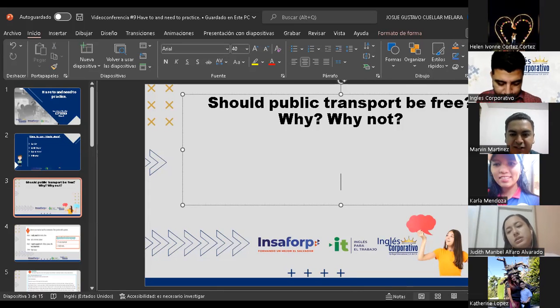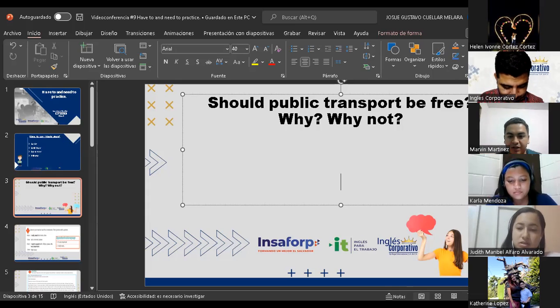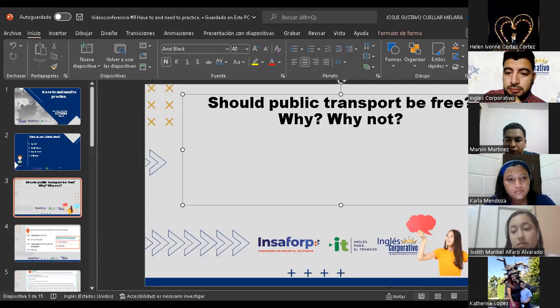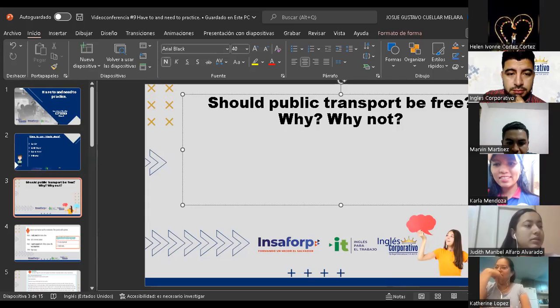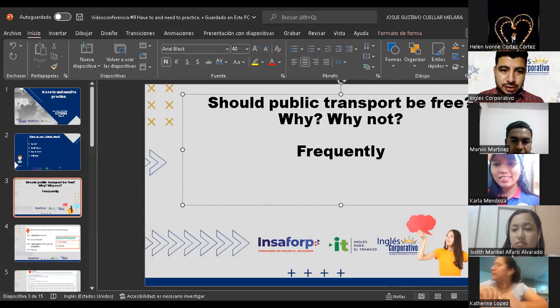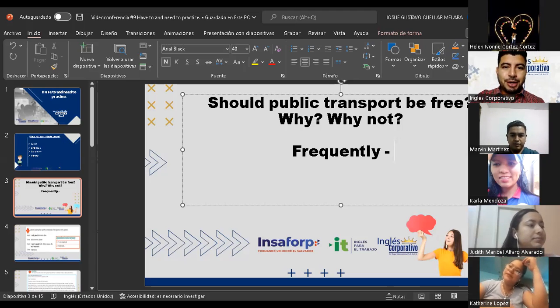Yes. Okay, yes, because it's the most frequently used means of transport, and it will also help low-income people. Yes. We use it frequently. We use it a lot, okay? And maybe there are a lot of people that have cars, they drive cars, but maybe 70% of the population use public transport. Thank you, Marvin, very good point.